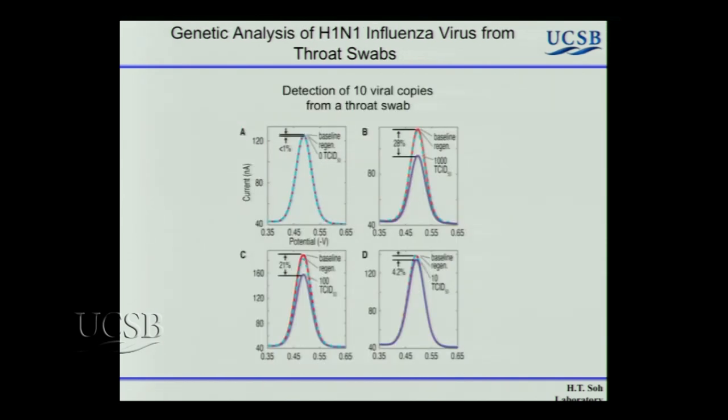And this set of curves needs some explanation. But the main takeaway here is that using an integrated technology like this, we can detect down to 10 viruses from a throat swab. Just to give you a little background, if you're infected with H1N1, in a single swab, you'd probably have about 10,000 to 100,000 viral particles that are detectable. We can detect down to 10. That's 3 to 4 orders of magnitude.